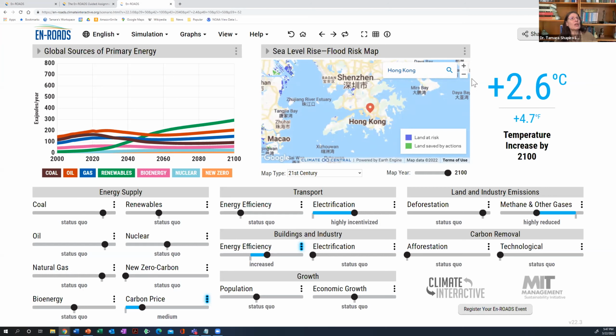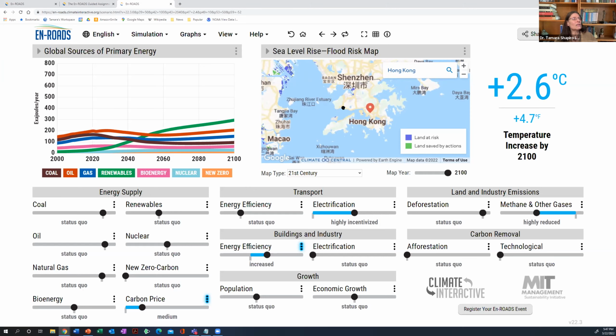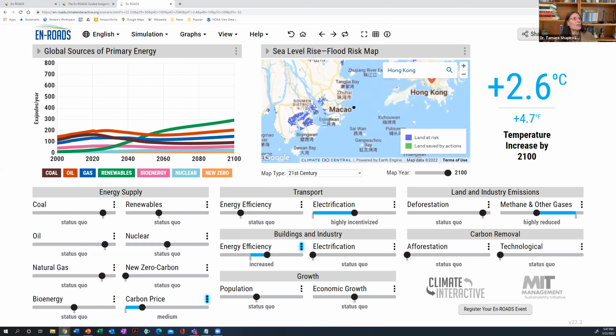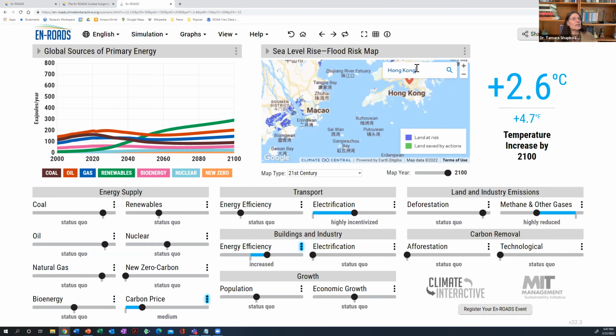Okay, so what this map is showing you is that land that's still at risk is in the purple, and land that is saved, if we had left this at 3.6, the land in green would be still at risk. But the land in green now, given the solutions we've implemented, would have been saved by those actions. So Hong Kong itself is not too much impacted. This area over here still has significant risk. Anybody want to suggest another city? Boston. Boston.